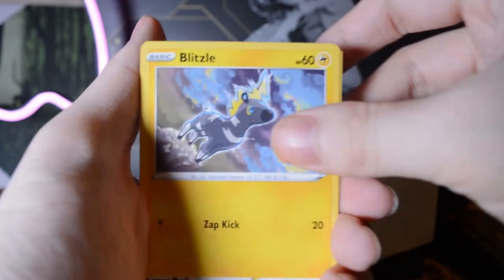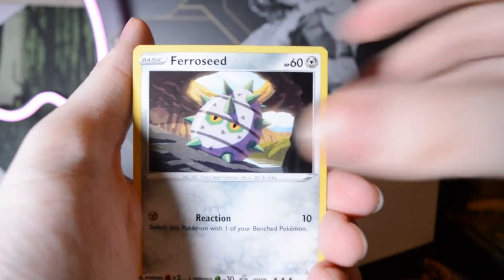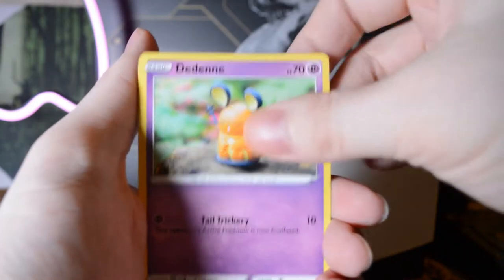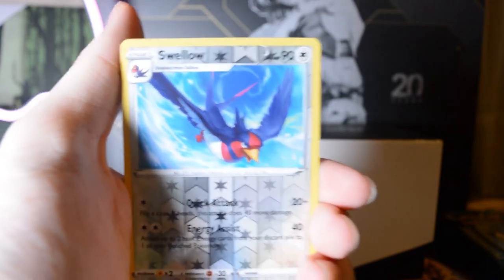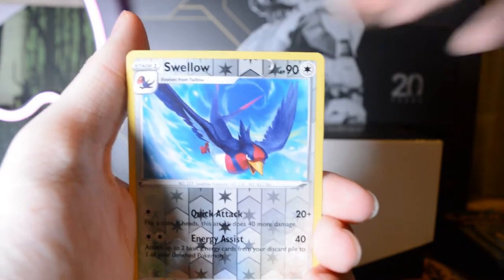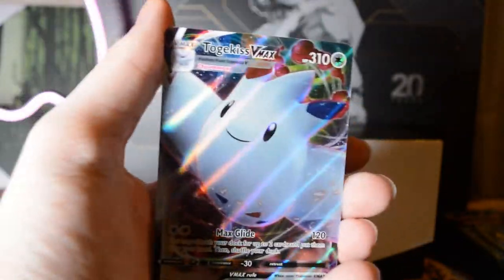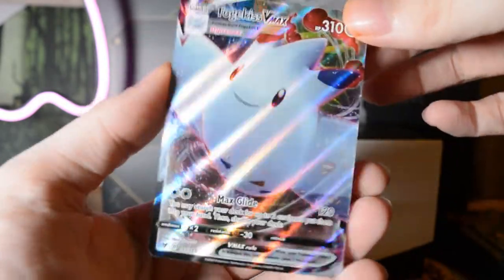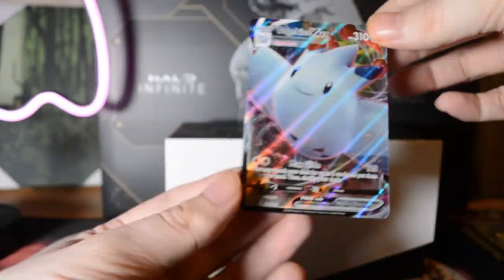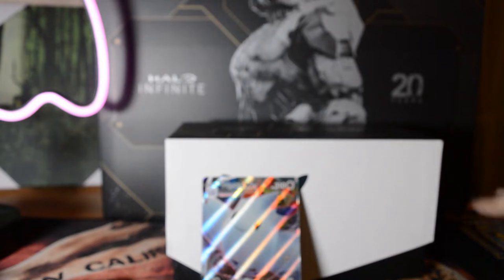Rockruff into the Blitzel. Into Skiddo. Oh, that is a happy goat thing, I think, for Pharaoh Seed. Dedenne, I love the clay. I love the clay. Into a Swellow. Now be a swell fellow. And let's get a hit. Ooh. Oh! Ooh, look. Oh! Not the hit I was hoping for or expected, but I will take it. You know what? I like the Togekiss. I like the Togekiss. Hey, we got one. One for the birthday. Woohoo!